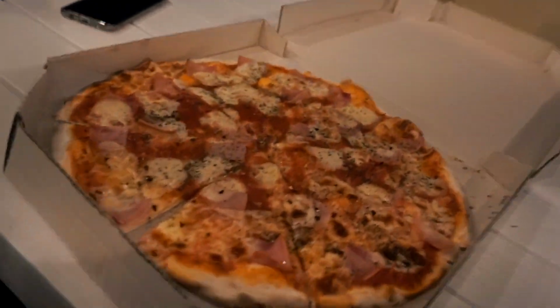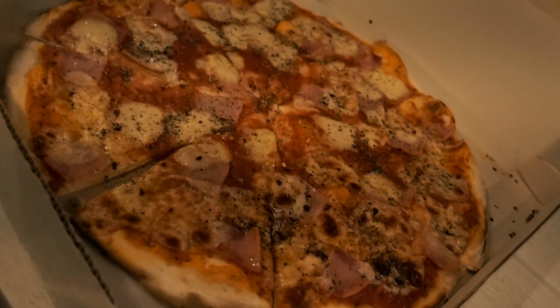Little pizza to finish the day. A good day? Very chill day. Definitely a fan of all the good food we have been having. Gonna tuck into this right now. So gonna finish this one up here.